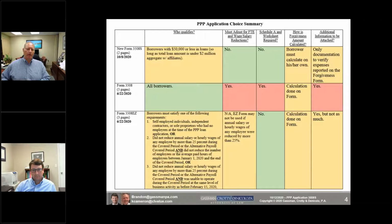Now, if you have a borrower that maybe borrowed $50,000 and they let all their employees go, or maybe they let one or two employees go and they have one or two left, these people will probably be much better off, because worrying about the FTE reduction is no longer an issue. It creates a little bit of a loophole.